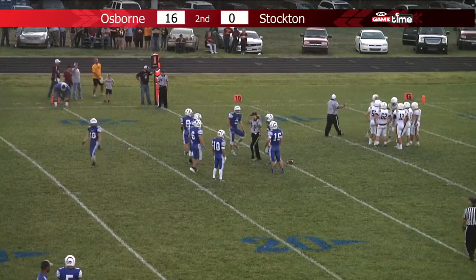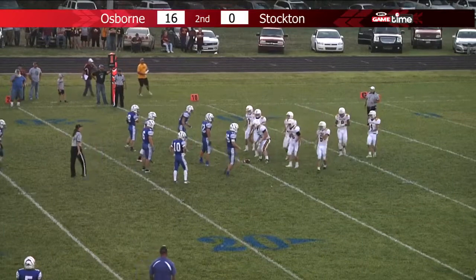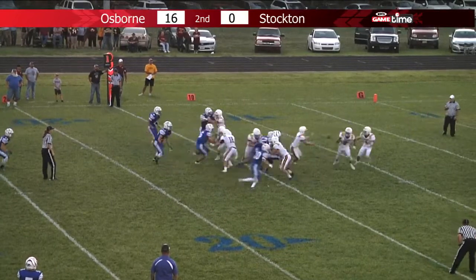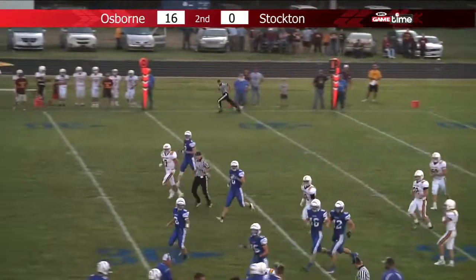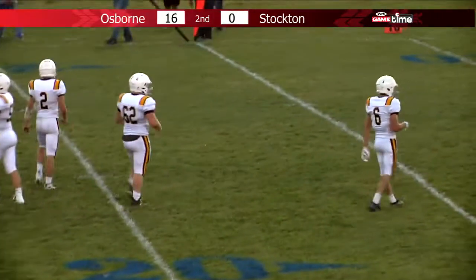1st and 10 now for Osborne, up 16-0, 9:52 left in this first half. Walters out of the I formation. That pitch to Sure off the left-hand side, got some room to the 20. Gets knocked out of bounds right at the 25-yard line. Going to be close. Looks like he does have the first down.